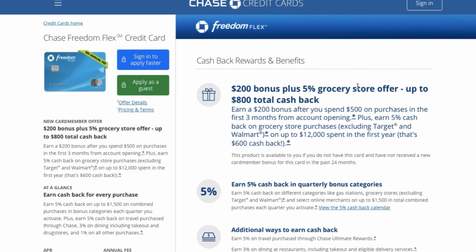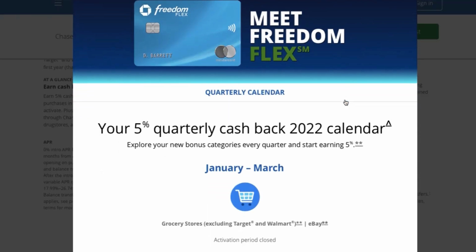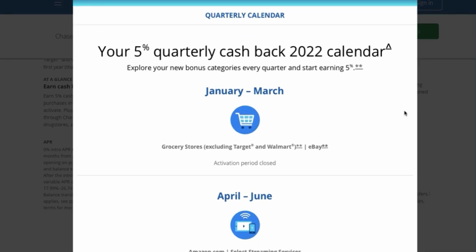For the Freedom Flex, you get 5% back on travel booked through the Chase travel portal as well, 3% back on dining, 3% back on drugstores, and this is where I use the Freedom Flex. You get 5% back on rotating categories during the year. The categories change every year, but to give you an idea of what to expect, here were the categories for 2022. From January to March, you got 5% back every time you used your Freedom Flex card at grocery stores.